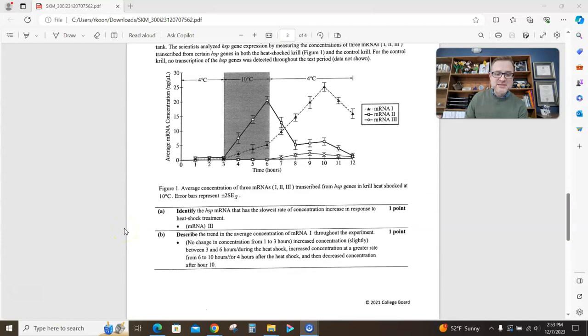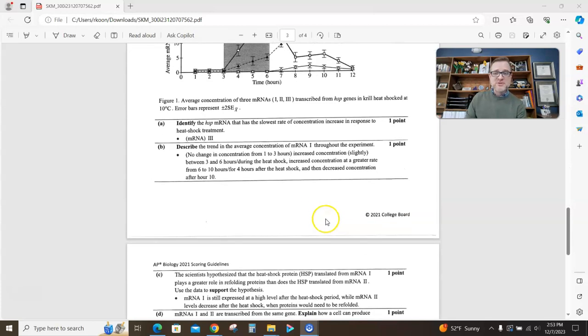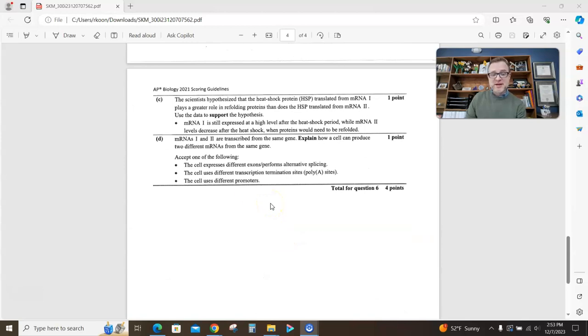All right, lastly, I got 30 seconds. Lastly, RNAs 1 and 2 are transcribed from the same gene. Explain how a single gene can produce 2 different products. So this is an unrelated question. This is just content you need to know. It's alternative splicing. You can cut out different introns. You can splice them differently, use different promoters. One gene can give you multiple RNAs due to alternative RNA splicing.